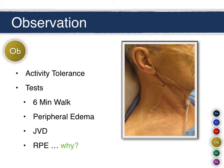Okay, what are we going to observe? What kind of findings are we going to have? Well, the picture tells us one. That's a picture of jugular venous distension. So that's actually the jugular vein that you can see right there, and you can see it kind of popping out. That is a hallmark sign of heart failure.